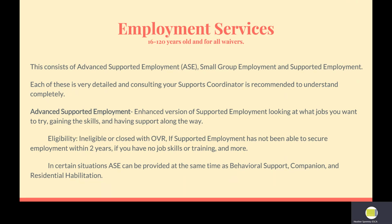In certain situations, advanced supported employment can be provided at the same time as behavior support, companion services, and even residential habilitation. If you think that you are eligible for advanced supported employment due to these criteria and your supported employment not working as it should, please contact your supports coordinator to discuss the advanced supported employment opportunity.